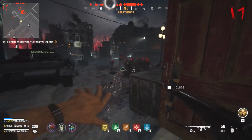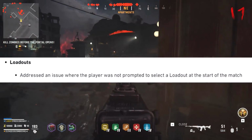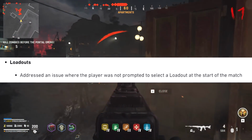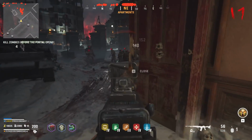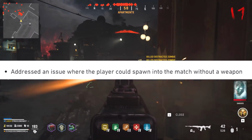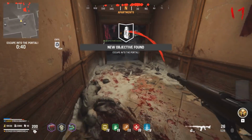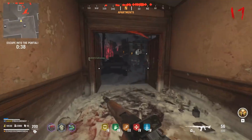Treyarch also says, in an issue that I've also seen players reporting, and it has to do with your initial loadouts, that they've addressed an issue where the player was not prompted to select the loadout at the start of the match, you just spawn in with a random default loadout. Secondly, they say that they've addressed an issue where the player could spawn into the match without a weapon. Also, I've heard a bunch of Zombies players reporting that has since been solved.